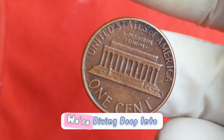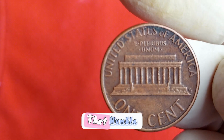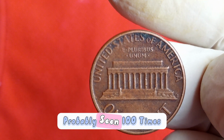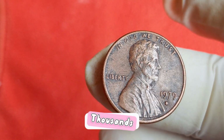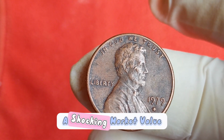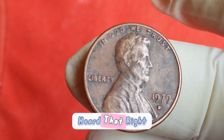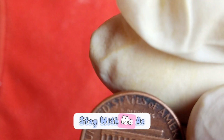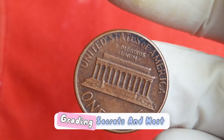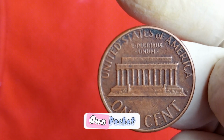We're diving deep into the world of the 1979 Lincoln penny. Yes, that humble little copper coin you've probably seen 100 times. But guess what? Some of these ordinary-looking pennies are selling for thousands, and one even reached a shocking market value of $585,338. You heard that right, over $500,000 for a penny. Stay with me as we uncover the history, errors, grading secrets, and most importantly, how you can spot a fortune in your own pocket change.